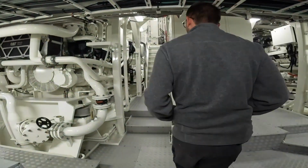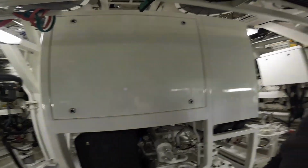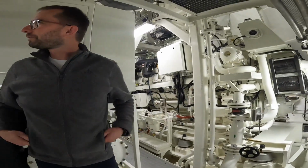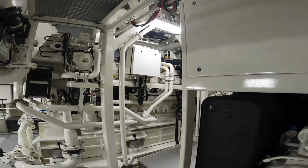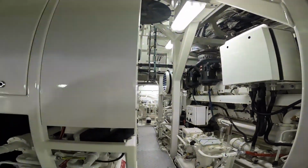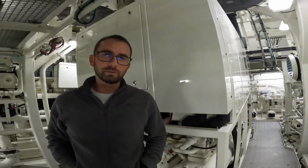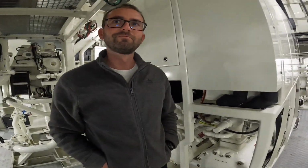Here we are. The engine room is quite narrow, so for me it's perfect, but for the taller engineers it's not so great. So we have two Caterpillars. They're 2000 kilowatts each, so 4000 in total. We just had a big maintenance on one of the turbochargers of one of the engines. It's quite powerful, definitely good to keep this vessel moving.